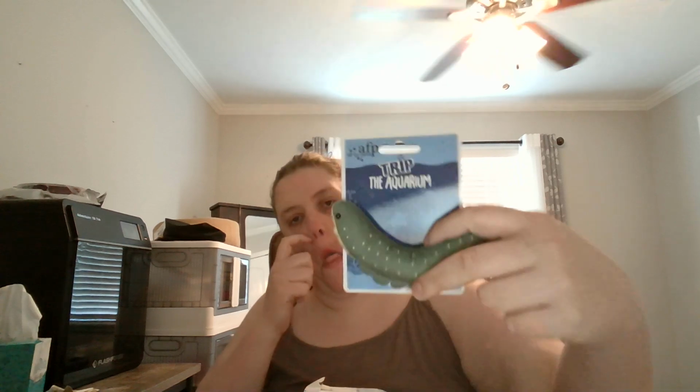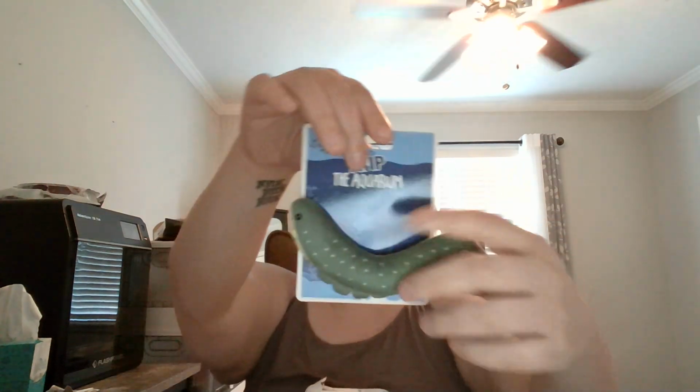We've got the Safe Made All Nip Clownfish, which is this. We've got Safe Made All Nip Shark. And you've got All For Pets Plush Eel. Then you got the starfish wand.